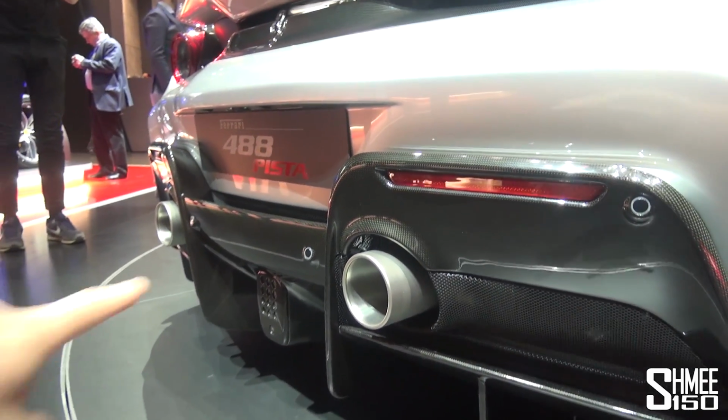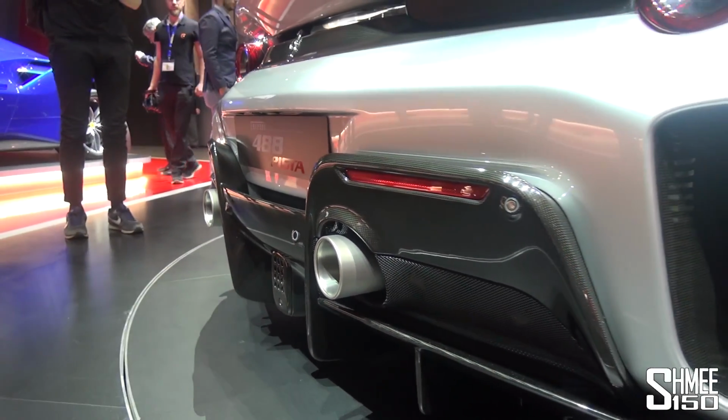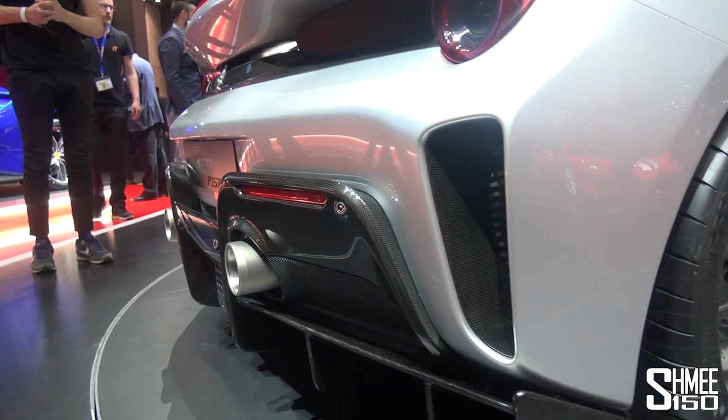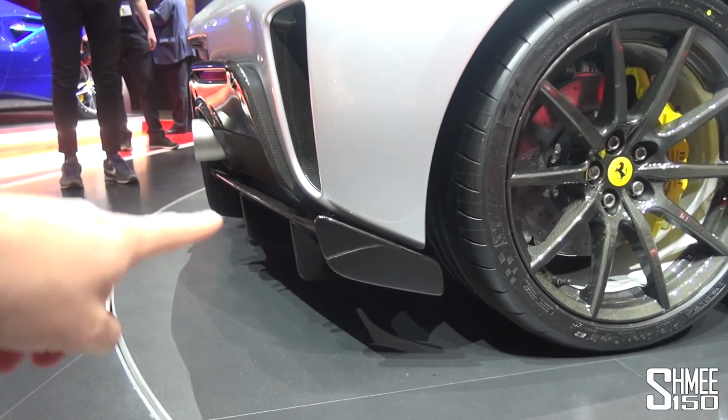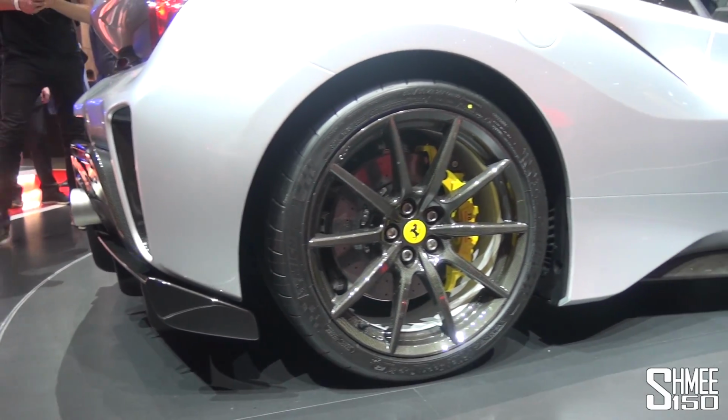Just taking it all in myself. Obviously the F1 style reverse light in the centre, those large silver exhaust pipes protruding out of the back, but this almost double leveled diffuser down at the bottom with the vanes to guide air through and around the car as well.